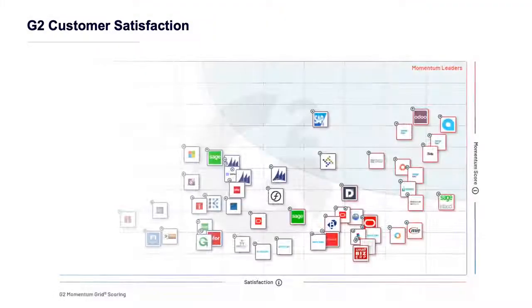Wow, so exciting to see all the great things our customers are doing with Acumatica. At Acumatica, we take customer success and customer satisfaction extremely seriously. We measure it through our own surveys, and there are numerous third-party surveys out there evaluating vendors on customer satisfaction. But one that we find particularly accurate is the G2 customer satisfaction, because it's your data, it's actual customer data.